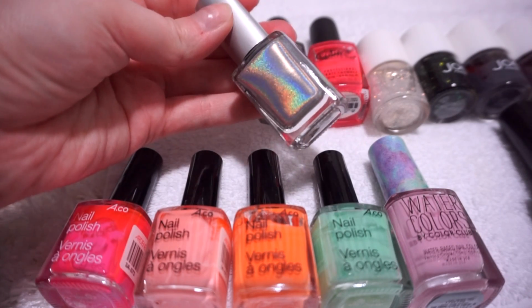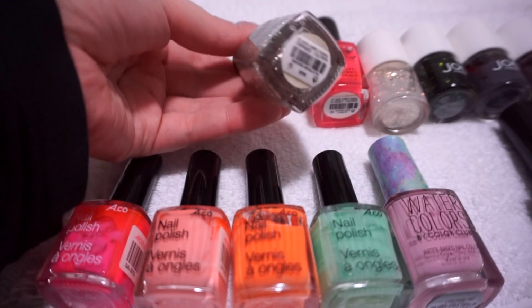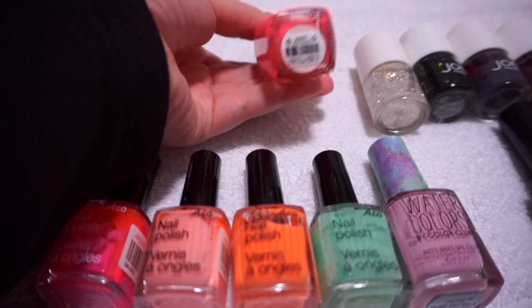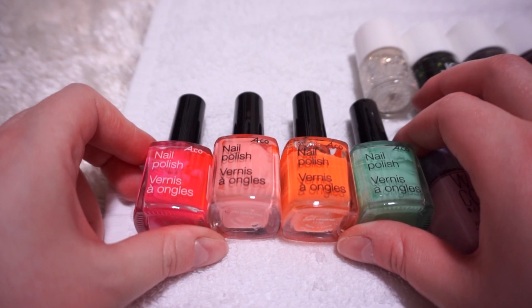I love the way that they look in the bottle, but I have yet to actually put this on my nails. This one is dried. I don't see myself being able to salvage it. It's called Platinum Record. So I'm gonna throw it out. And this one I think I'm gonna pass on to my sister. It's called Poptastic. Down here I have a bunch of nail polishes from Ardene.